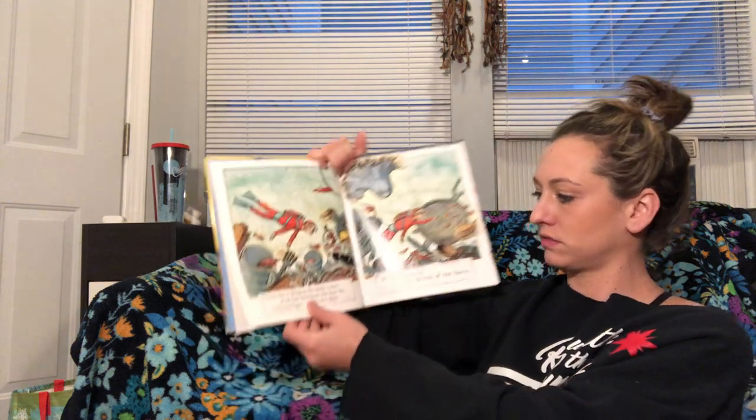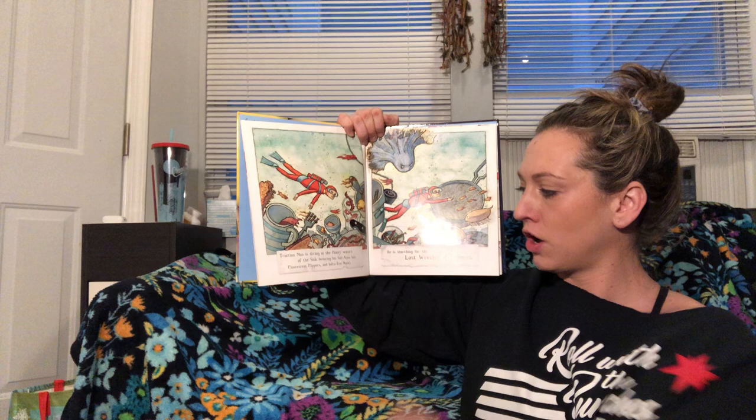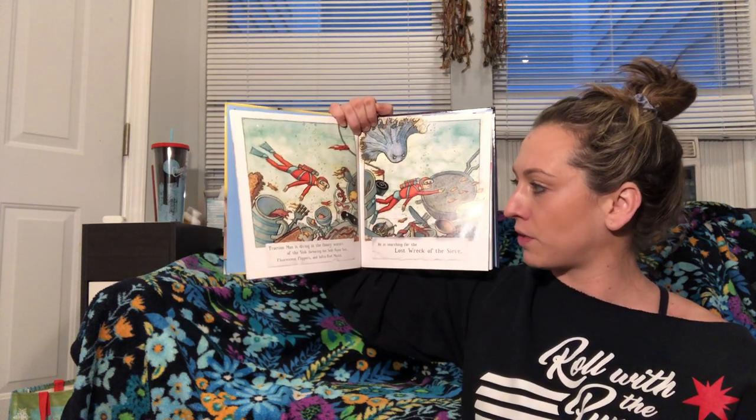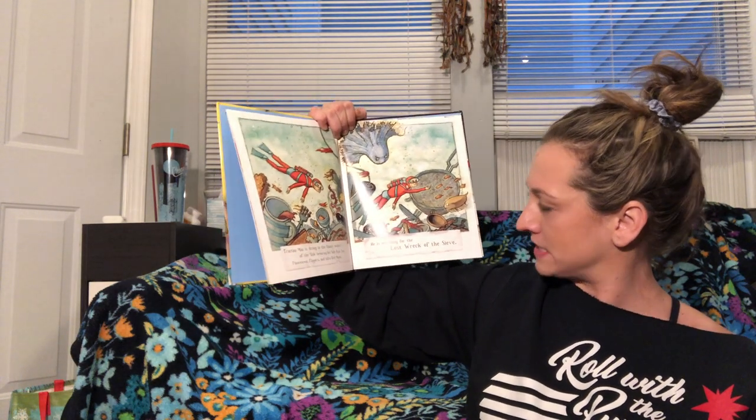What an outfit. Traction Man is diving in the foamy waters of the sink, wearing his sub-aqua suit, fluorescent flippers, and infrared mask. He is searching for the lost wreck of the sieve. There he is.